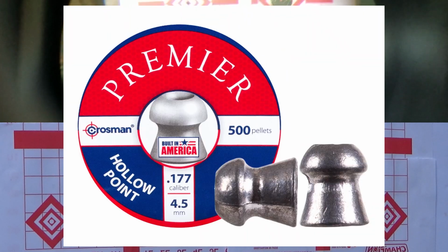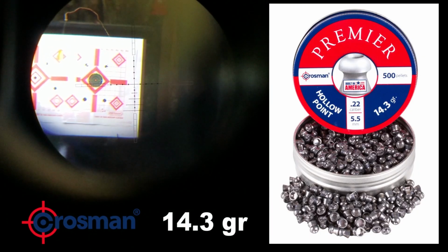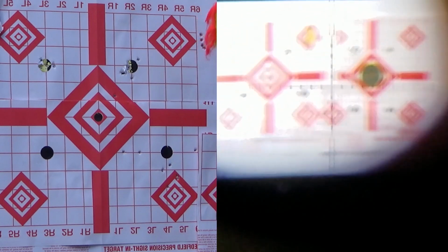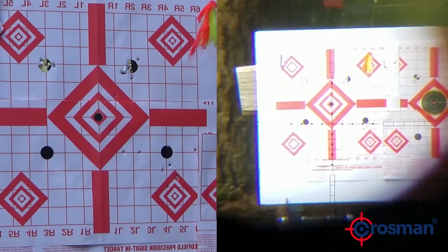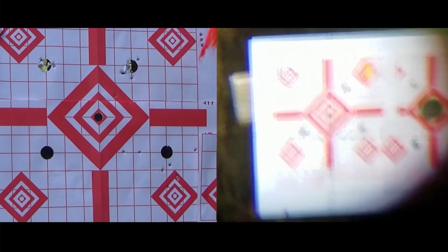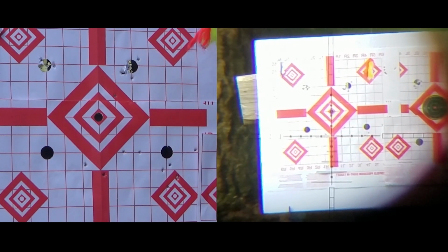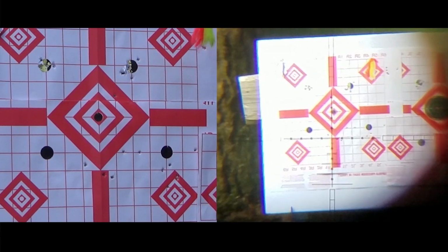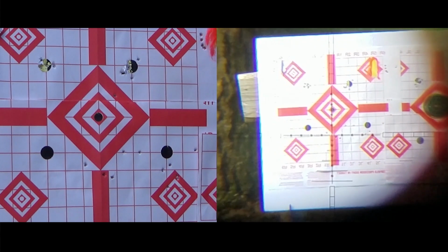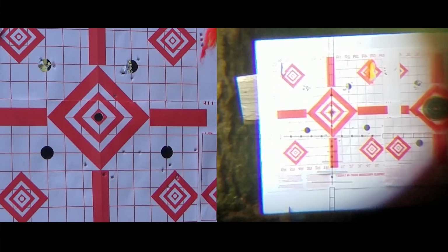Now for the surprise of the day. All right, you guys, we're doing Crossman Premier Hollow Points, 14.3 grain. Now, I think these guys might deserve three magazines worth. Let's see where they hit. I like that. Wow. So they sight themselves in, apparently, these pellets, and they shoot pretty good, too.